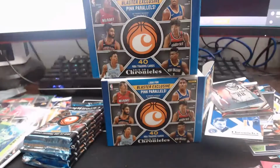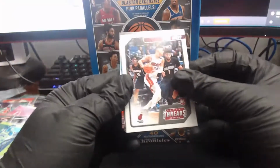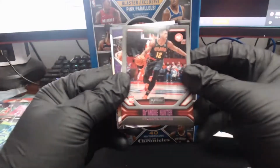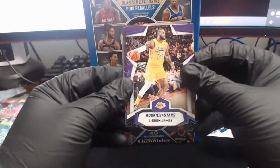Next pack. Starting off here with another Tyler Herro, Panini Threads. A pink parallel, DeAndre Hunter. There it is, Rookies and Stars, mandatory LeBron.